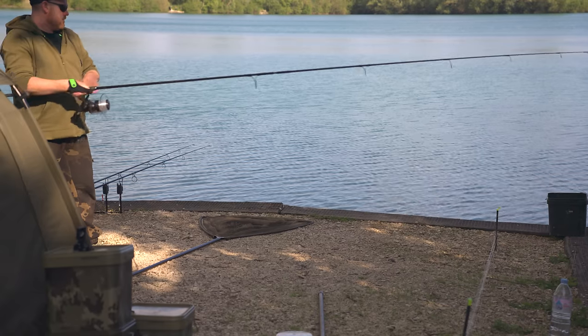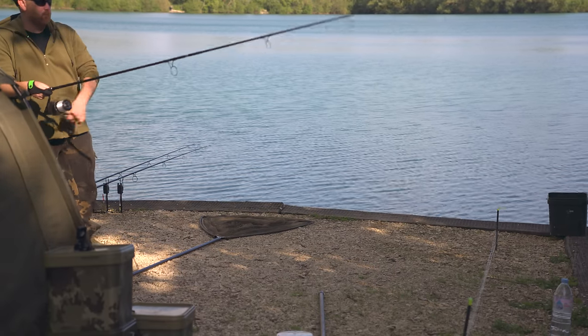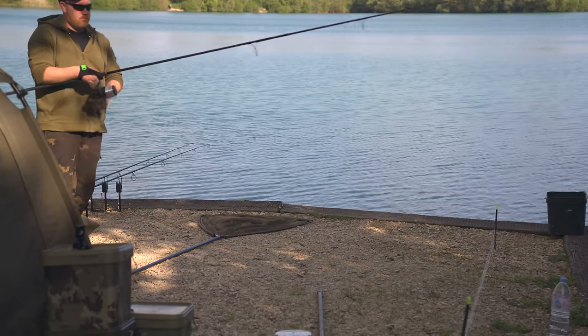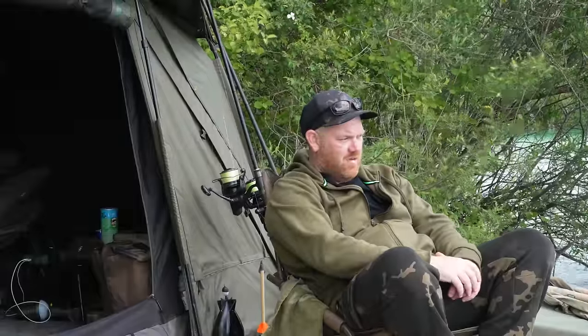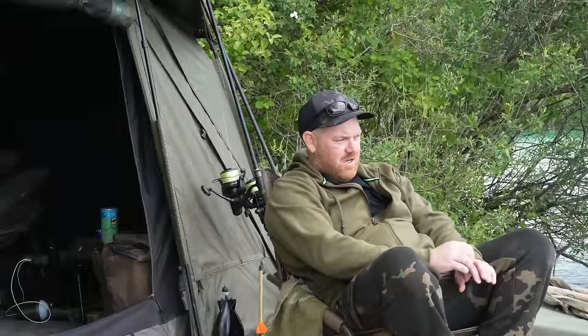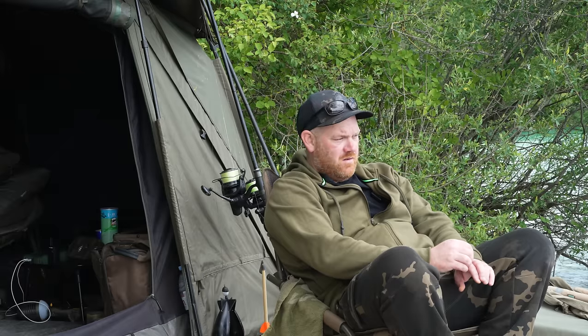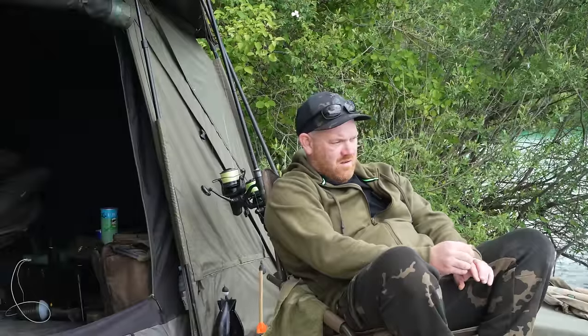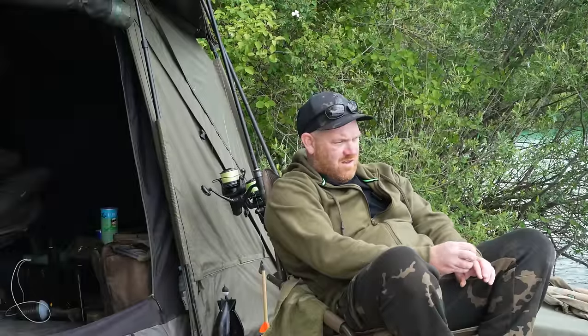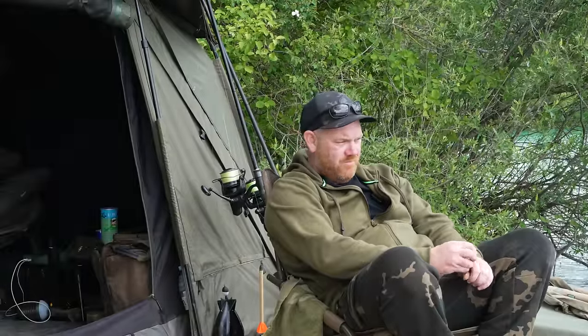Never get too disheartened. If you've done it once, it means they're there. So I'm taking that from it. I've had nothing down there all week so far, and now the jig has had one, so the fish are down in that area. So later tonight after tea, I'm going to be baiting that a lot heavier to get them down on the deck and hopefully finding that jig, and we'll go from there.